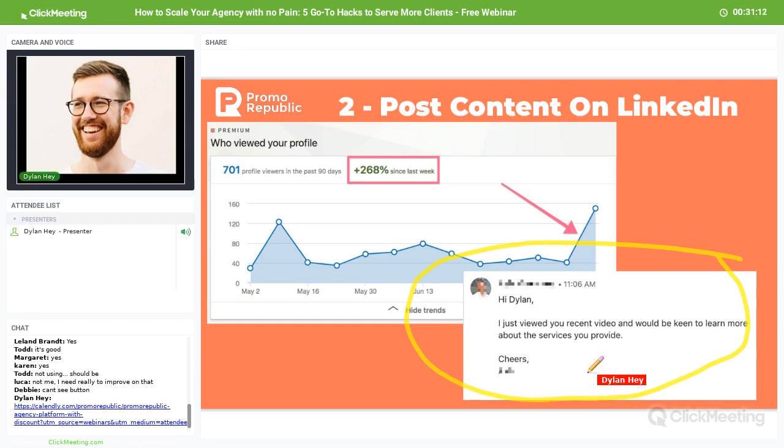So publish on LinkedIn, create content on LinkedIn, share your story on LinkedIn, talk with people on LinkedIn, build your personal brand. I guarantee you it will drive new business for you.